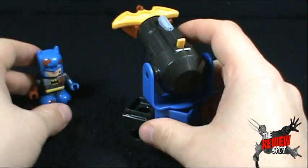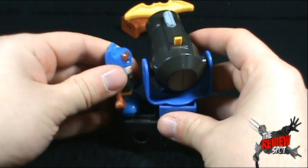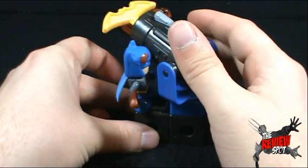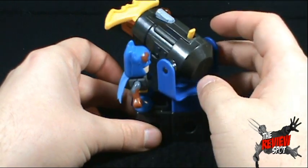There really isn't even enough room for Batman to stand with it. You kind of have to... I wonder if you could kind of just sandwich it. Well, you can kind of do that. You can kind of have Batman firing the cannon this way. As long as Batman realizes that he can't turn the cannon this way, or, yeah, concussion. Batman would get a concussion.